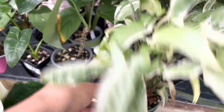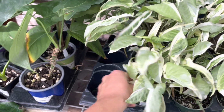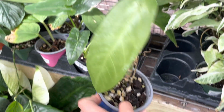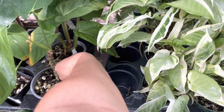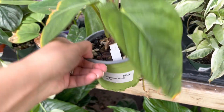These were Syngonium Starlight for $40, which I felt like was a pretty good price based on what I've seen. I know they're a pretty popular Syngonium. And here was another anthurium. This one looked really cool. I'm not going to lie, I never heard of it before, and I was very tempted by it. And this one, which someday I will buy, $65.